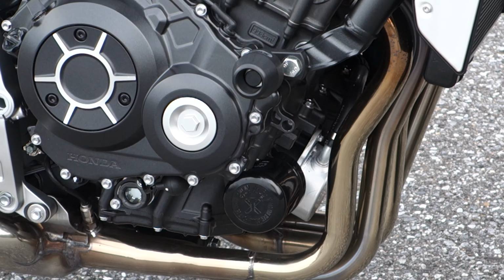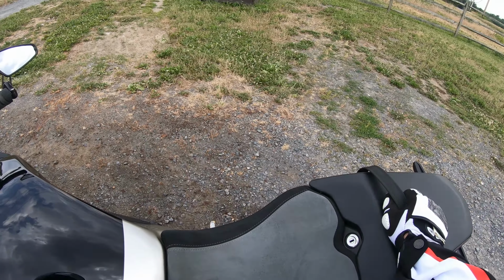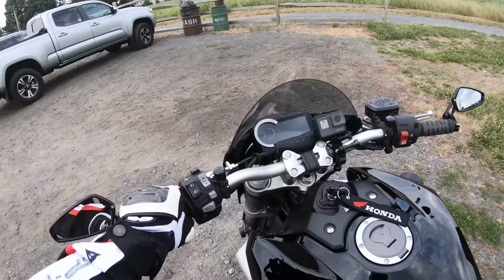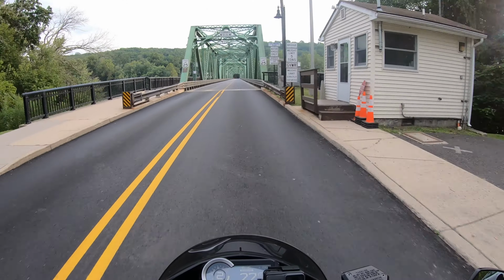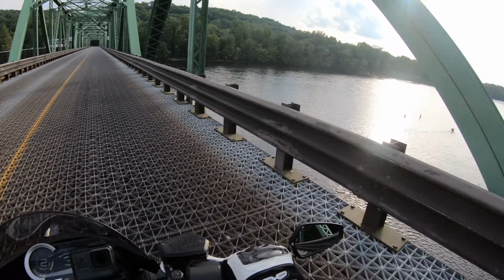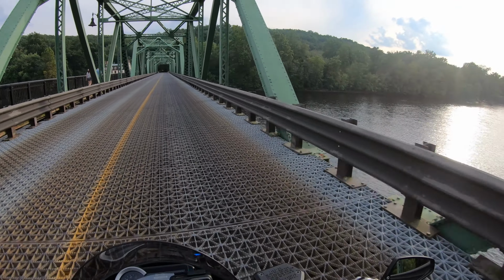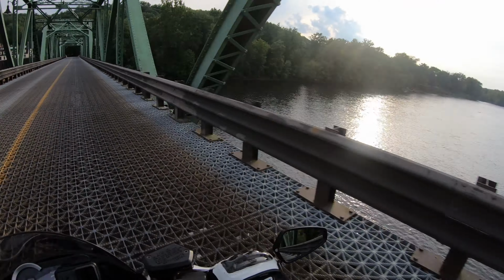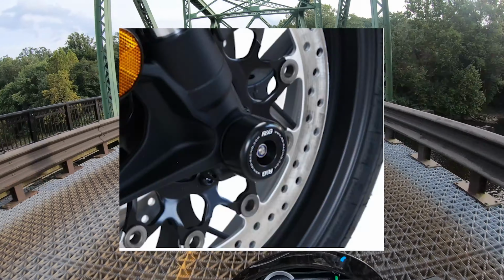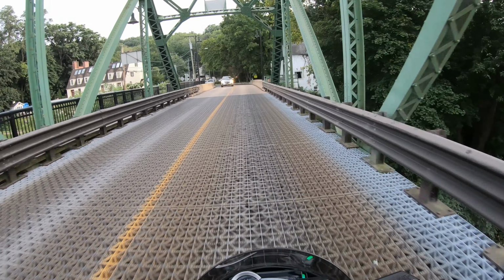The frame sliders are a solid bit of kit, and aside from scraping up the left one a bit after parking my bike too close to a concrete parking barrier, they have not been put to use, fortunately. One company I really like a lot and who offers a good selection of parts for the CB1000R is R&G out of the UK. I've installed several of their accessories on my bike, all of which I've been extremely happy with. To date, I've installed the R&G front wheel sliders, radiator cover, and rear wheel spindle bobbins.